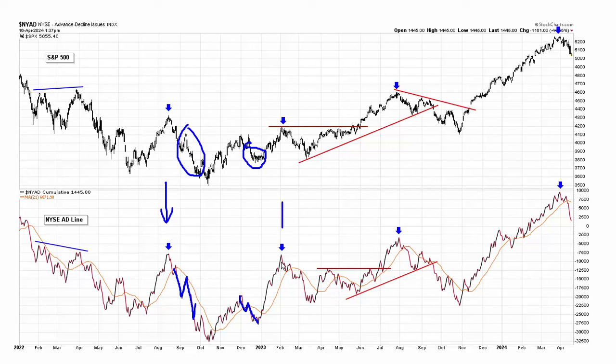Over here we got a move below, it moved up, got rejected, and then another leg down, and that led to more selling over here. And it goes on and on. Over here, we got a move down, but then it got above, stayed above, tested it, and went on, and the market continued up.